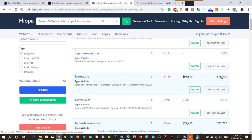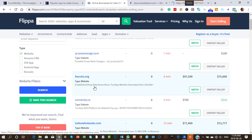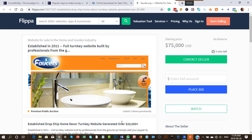Whoa. Somebody's already offered $75,000 for this. He's asking close to $100,000. It's also drop shipping, home decor, turnkey. There we go. $20,000 plus. So I don't want discount sofa. Let's go to faucets. So established in 2011.